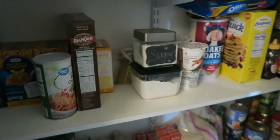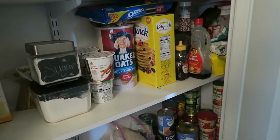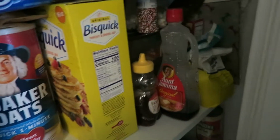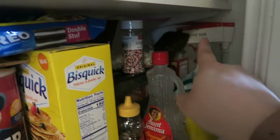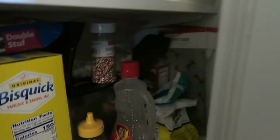Then on the next shelf down, I didn't really do much in here as far as baskets. I didn't put any baskets, but I'll go over what I have. So back here I have baking things, it's a little dark, sorry. There are some treat bags back there that I got for Christmas time. I didn't even use them, so I'll use them next year.